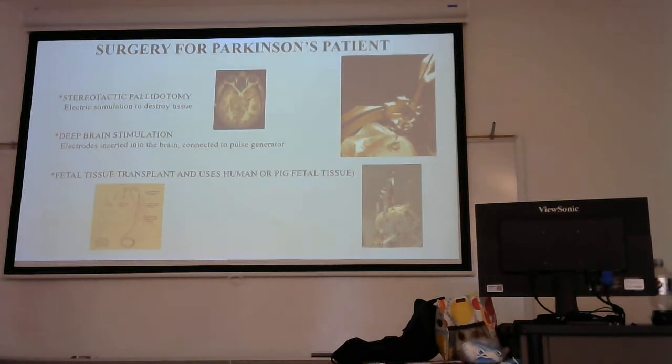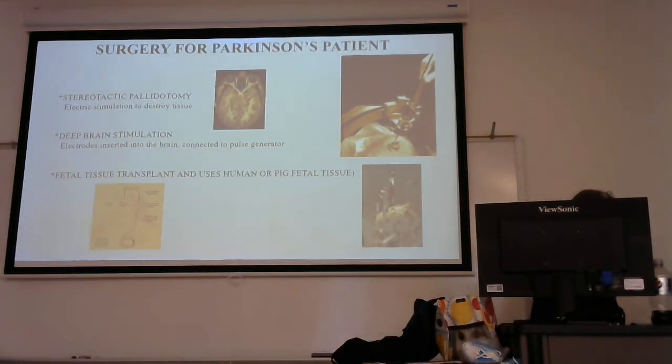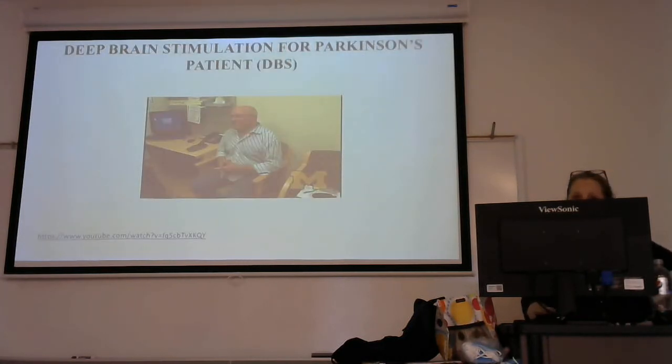Fetal tissue transplantation from human or pig cells. Of course, it's controversial, but they use them to make more dopamine for patients. So, of course, we haven't used aborted fetal tissue in quite a long time. But it still is very controversial at this time, but it does help some of these patients. All right.